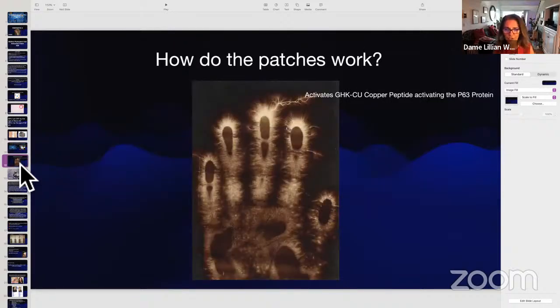Now, how do the patches work? That's a great question, because if you touch your body right now, your face, your neck, your arms, you feel warmth. If you were to take your temperature, that temperature is evidence of the infrared light that's inside your body, because we are light beings, not just from a metaphysical, spiritual sense, but quite literally. We have scientific proof that we are all infrared light. The electrons inside our cells, inside the molecules, those cells emit infrared light.